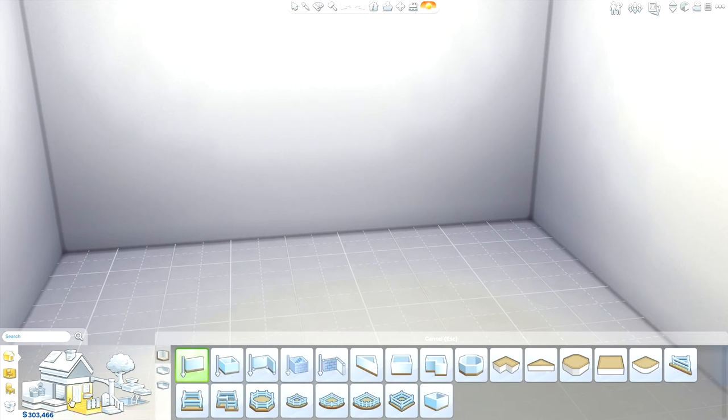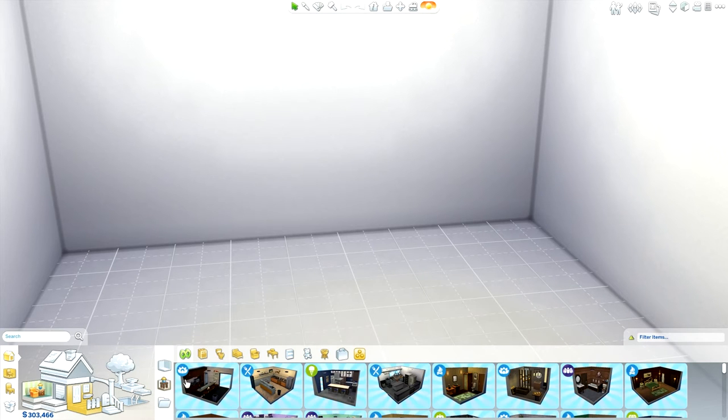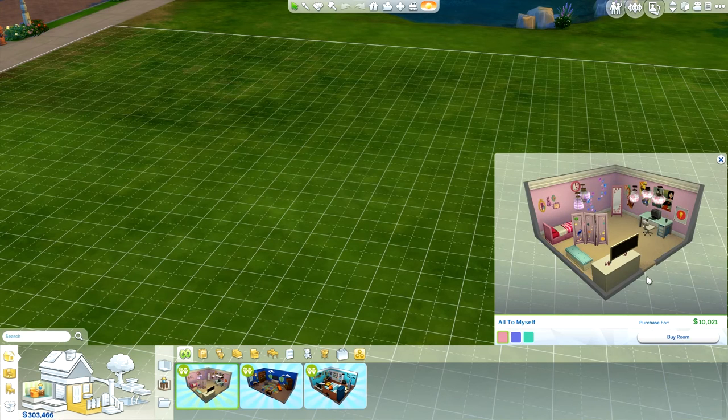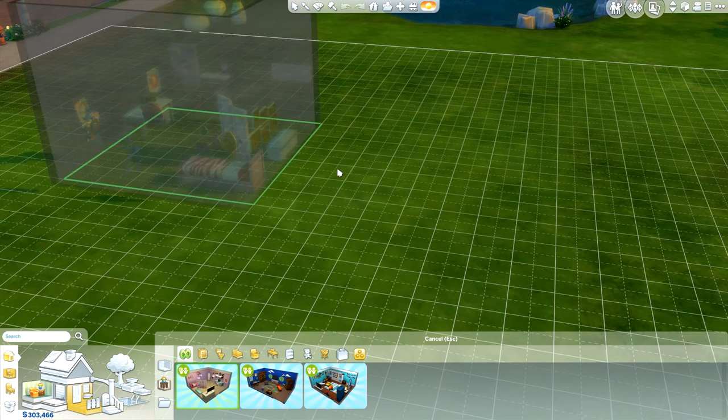I'm not sure if... I don't know. Where is... There it is. The room. Okay, so let's filter items by the new pack, kids room stuff, and we'll take a look at the full rooms first. So it looks like there's three of them. I'm just going to buy them and place them, and let's look at this first.